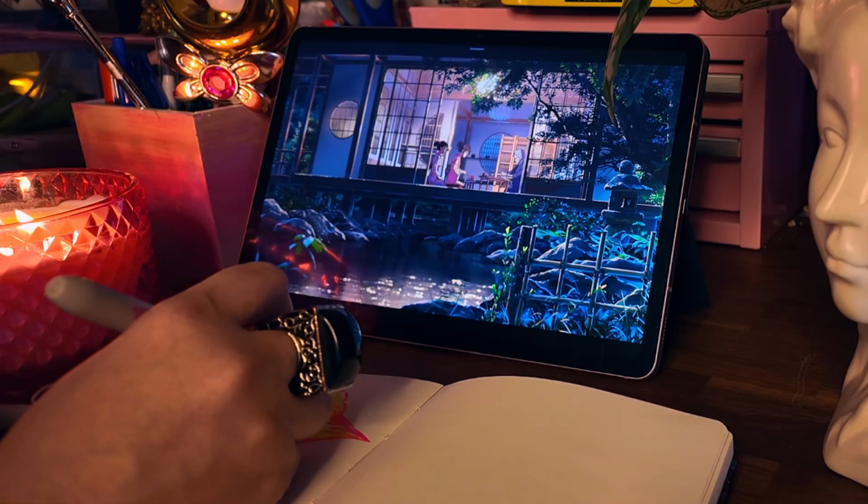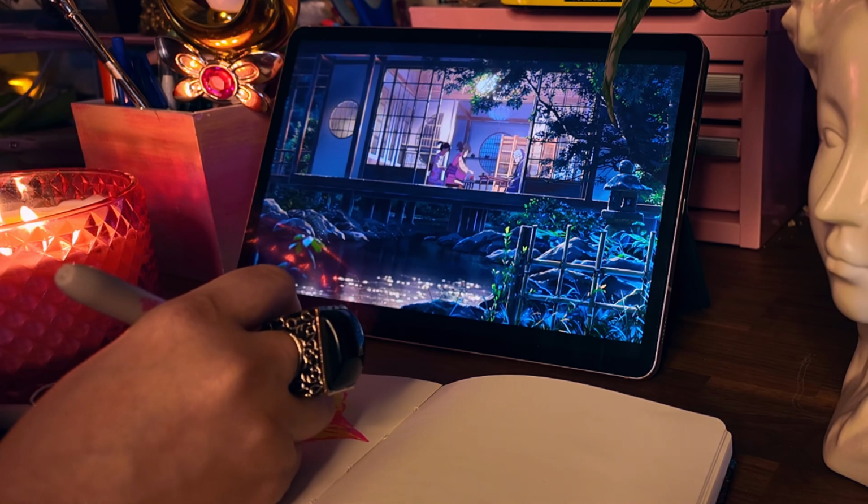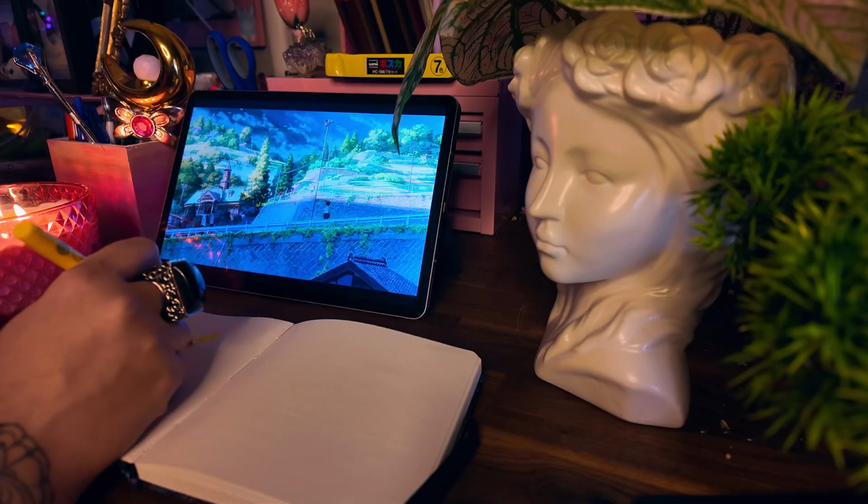Now, Your Name is a masterclass in light. This movie is literally soaked in the soft golden tone, some twilight blues, and the kind of magic that only exists in the quiet moments between night and day. You know what I mean? Every frame is painterly, it's rich, and dripping in emotion. Seriously, at any point in the movie, just press pause and you'd be like, wow.